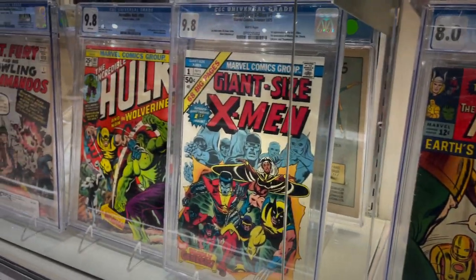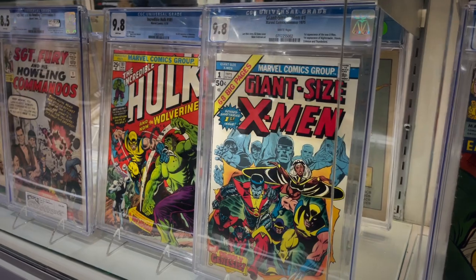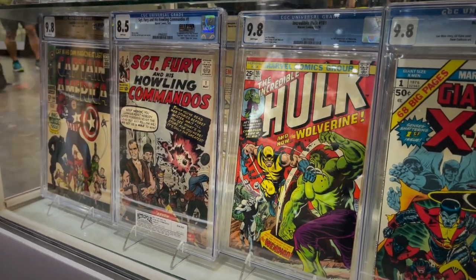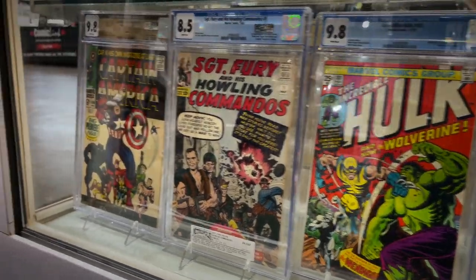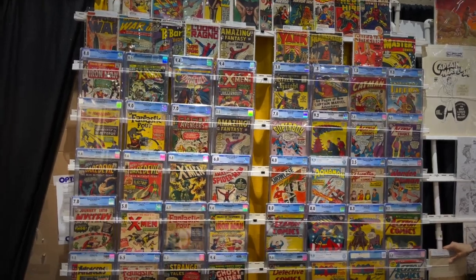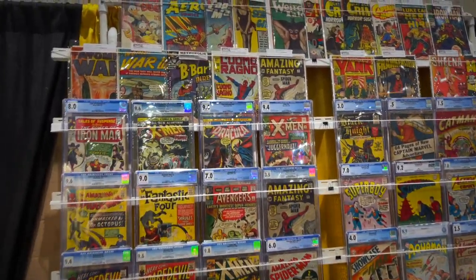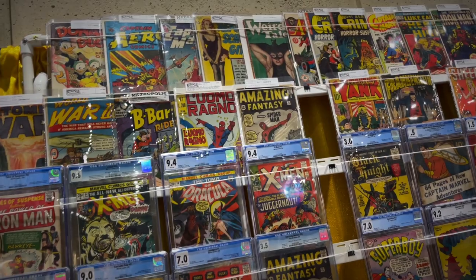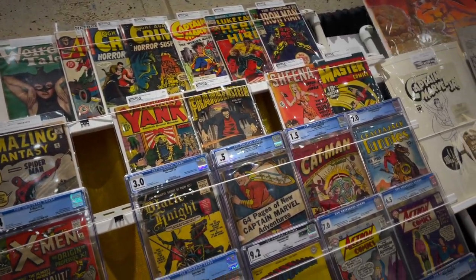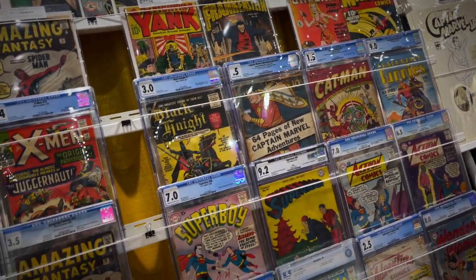9.8 Giant Size X-Men 1 and Hulk 181, that's crazy. And Captain America 100 in a 9.8. And on this wall we have the same great keys, but just not super high grade. Some raw books on top here, AF-15 I can see right away. More Golden Age. Got the Iron Man 1 up there, but there's some great slabs as well.